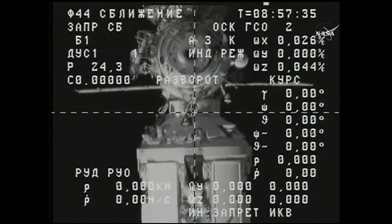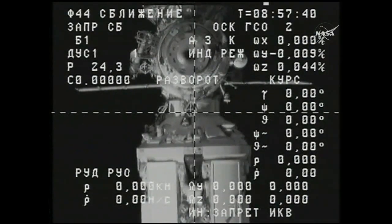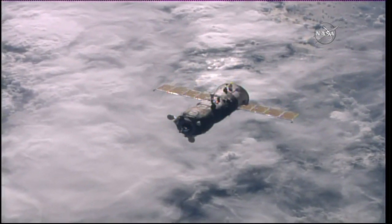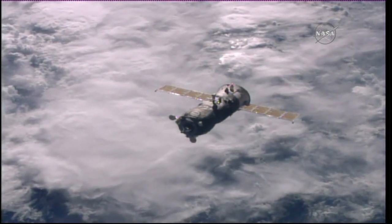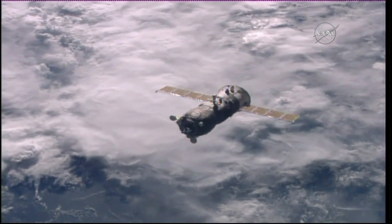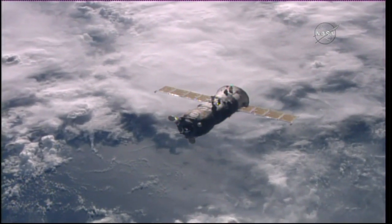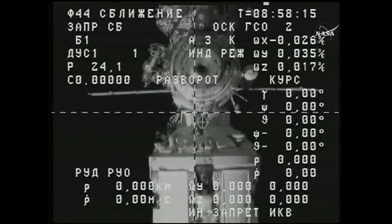We're maintaining 25-meter range, and I am aligned with the required docking interface. Copy. All right, Alexei. From BPS control panel, send command to activate power 2.